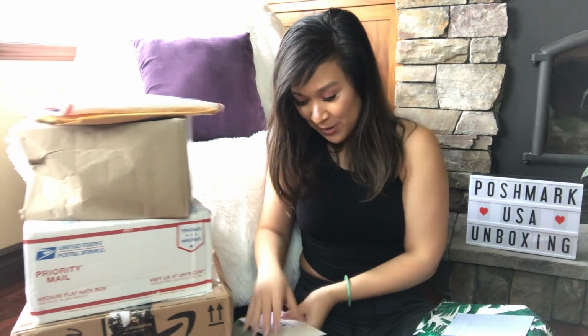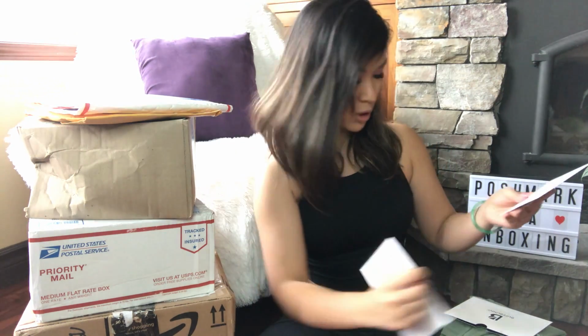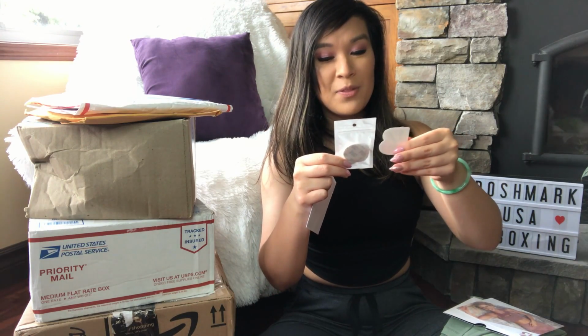Oh, it's so cute. So obviously, based on the attire that I am wearing here today, I ordered more Buffbunny, and Tessa sent me this little Buffbunny card with it. I'm gonna open it up. Oh, this is so cute. So she sent me this little Buffbunny card that usually comes with all of Heidi's orders. I've never seen this one before though, so that's kind of cool. Oh my God, I'm actually so excited about this.